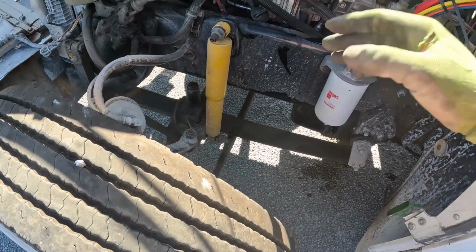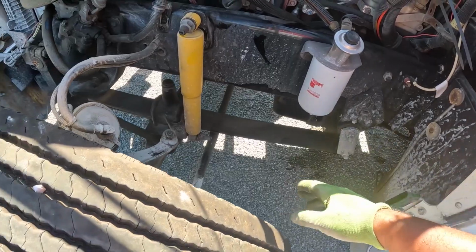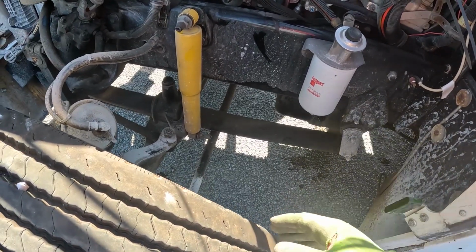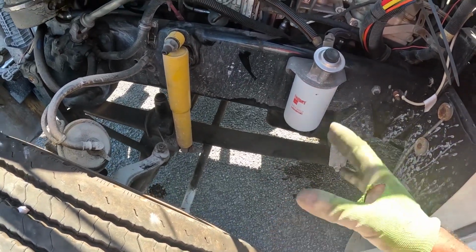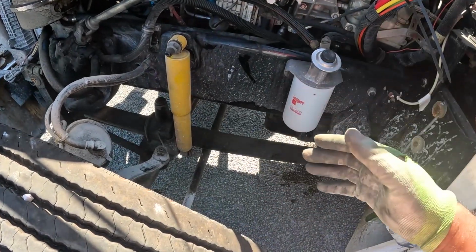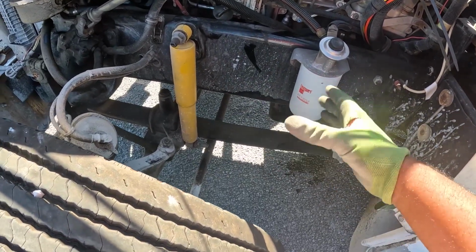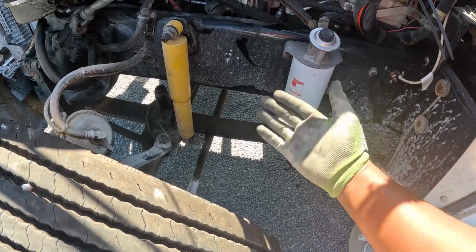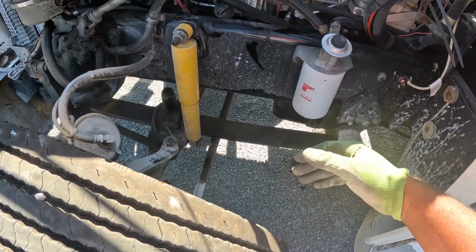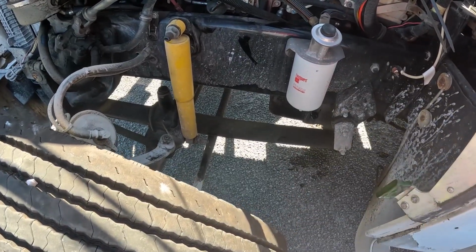I gave them the VIN number. They said, oh yeah, it is obsolete, but anything that's obsolete, we get on the accelerator. They got a program at Freightliner called Accelerator. Basically if it's obsolete, they'll just make you a brand new oil pan. They've got the blueprint, they'll take a new mold of it, it'll take about a week to get to you, but they'll make you a new one.